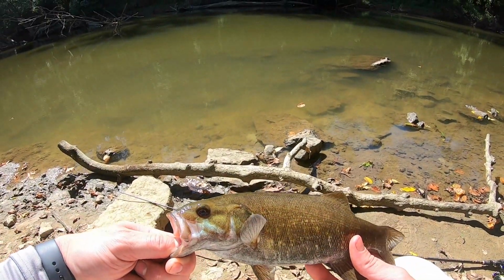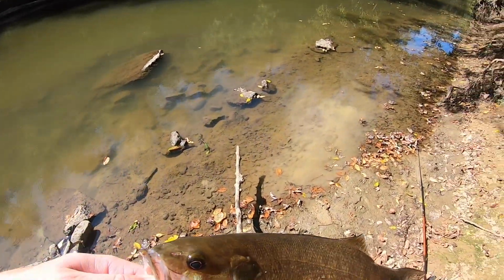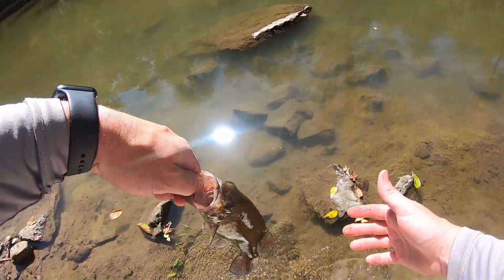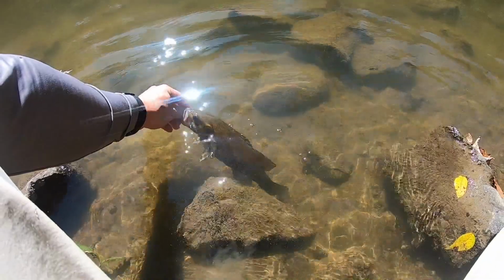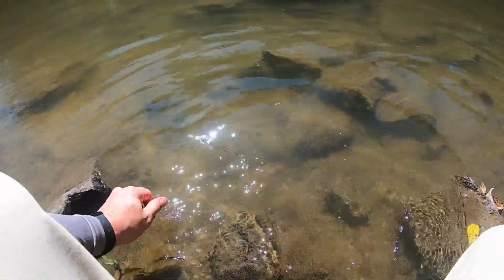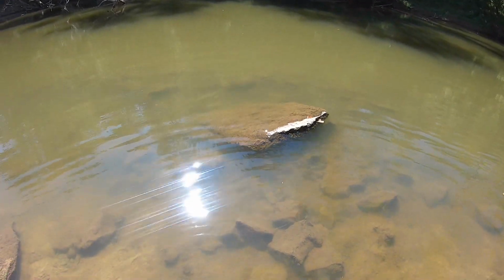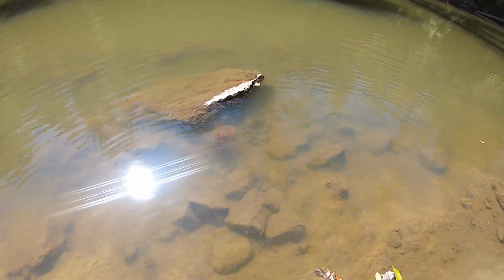It's a nice little smallmouth. Got that dark coloration to it. Sitting right up there in the middle, probably down behind a rock or something. So let's let this guy go. Look, he went right under that shadow there. Sweet.